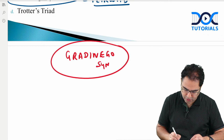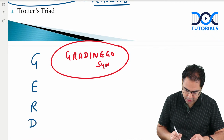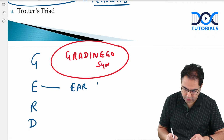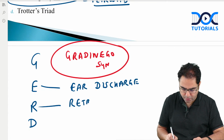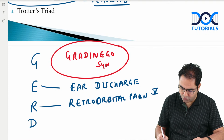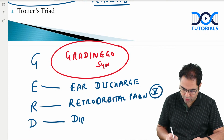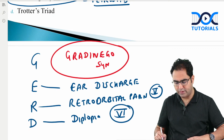How to remember? It has a beautiful mnemonic, G-E-R-D. E for ear discharge. It's a complication of CSOM. R for retroorbital pain, pain behind the eye due to fifth nerve involvement. And D for diplopia due to sixth nerve involvement. Nobody will forget this question, beta.